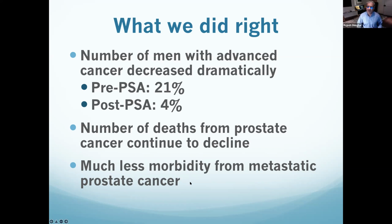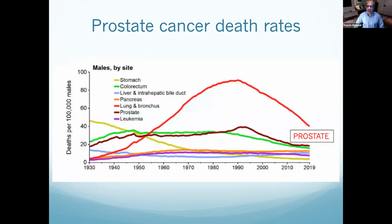You saw much less metastatic disease. For those of you who trained in the days before PSA screening, you remember the guys coming in with bone scans littered with metastasis. You just don't see those cases that often now. And you see that the death rates decline dramatically. Prostate is labeled here. You can see that these were the rates of cancer, and then after we started screening, the numbers came down.